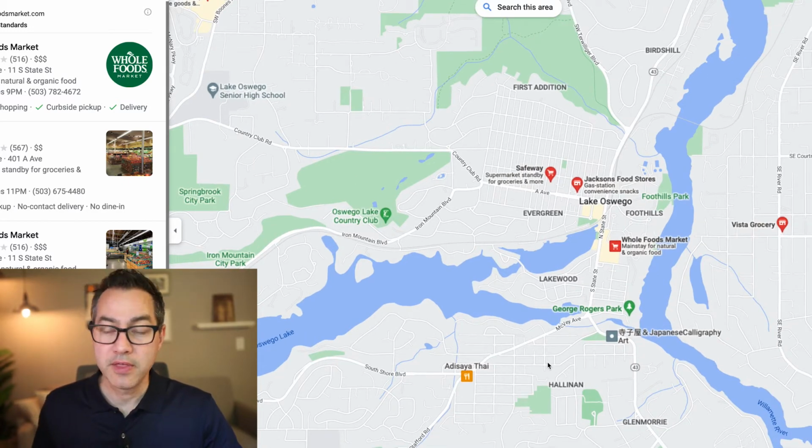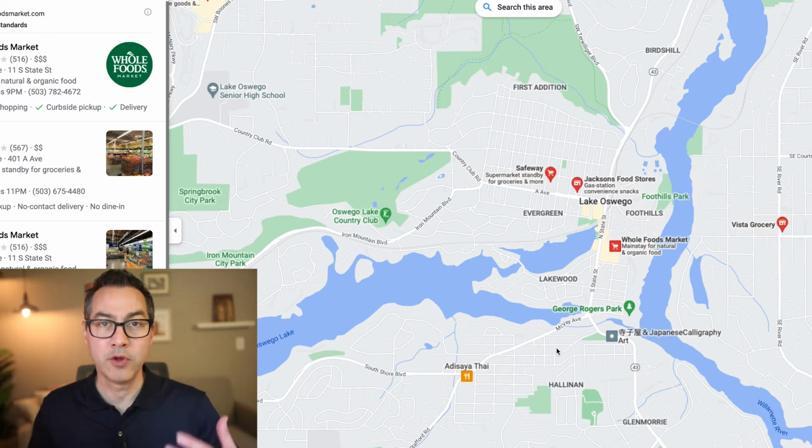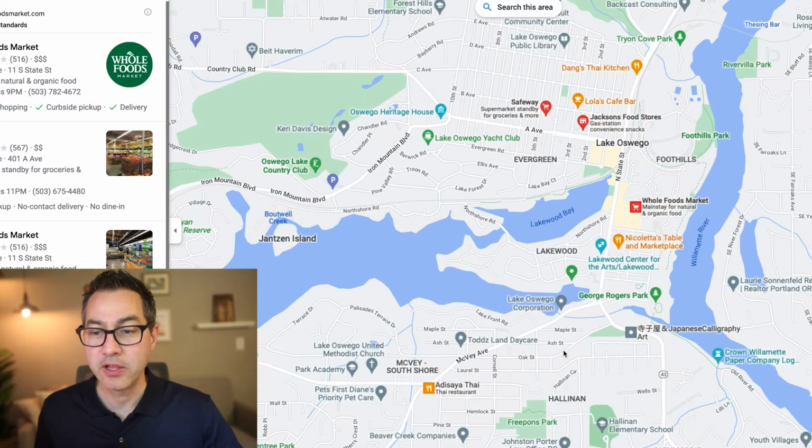Another area that's been getting the nickname Second Edition is right in here. That's part of the Hallinan neighborhood. It's about a mile to downtown Lake Oswego, but there are also all these shops where this Whole Foods is, that's half a mile away. Plus there's some other little shopping all along here as well. So this is getting nicknamed Second Edition, and there are a lot of new homes going in, on infill lots, which means they're older homes that developers are tearing down and then building brand new homes. You can get one of those a lot cheaper than in First Edition, maybe even half the price in some cases. So this is a great option as well. Depending on your budget, Hallinan is also one of the more affordable areas to live in.